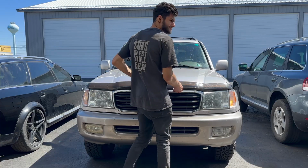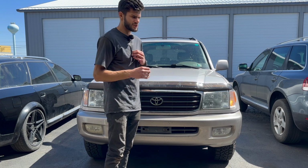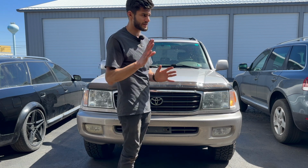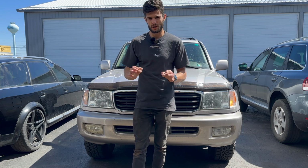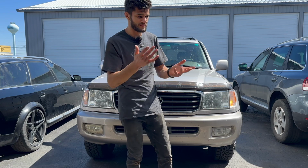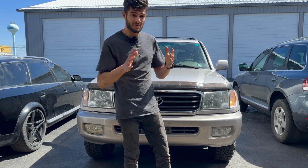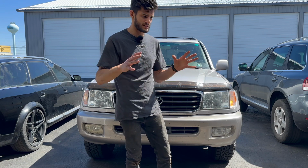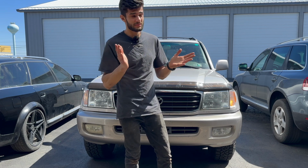And I don't know what it is about Toyotas. Why do they rust so much? Generally Sequoias, Tacomas and Tundras have a really big problem with rusting, at least in the Midwest and the Rust Belt areas with a lot of salt and snow. And I mean, it's a massive safety issue. Frames rust incredibly badly, and lots of people get their cars totaled.